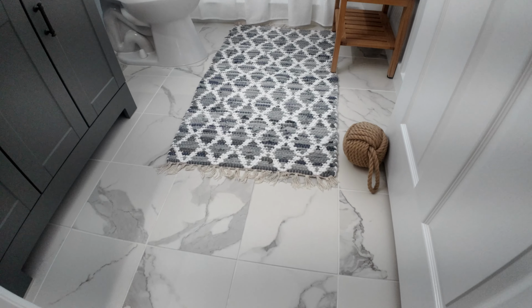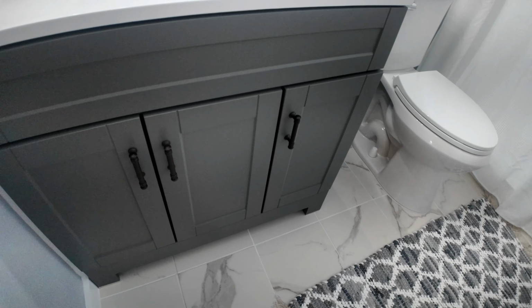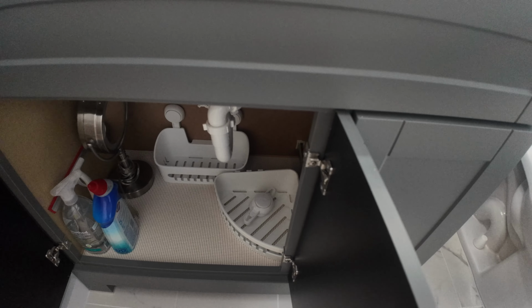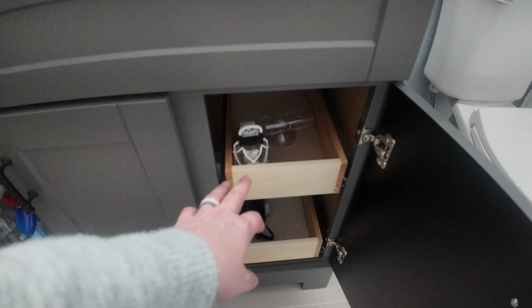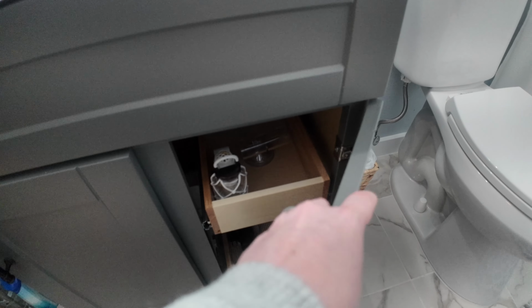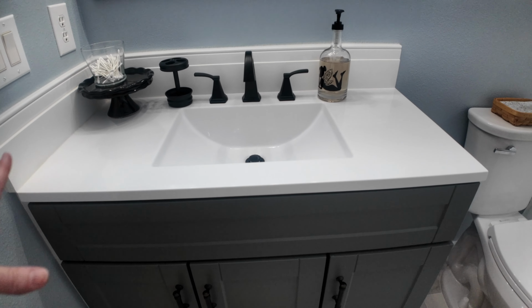So we have new tile. We have a new vanity. Now, I really liked this vanity because it has lots and lots of storage under there. And then on this side, you have two drawers that pull out for even more storage. So I liked this vanity. I also liked that it was just, you know, kind of plain.